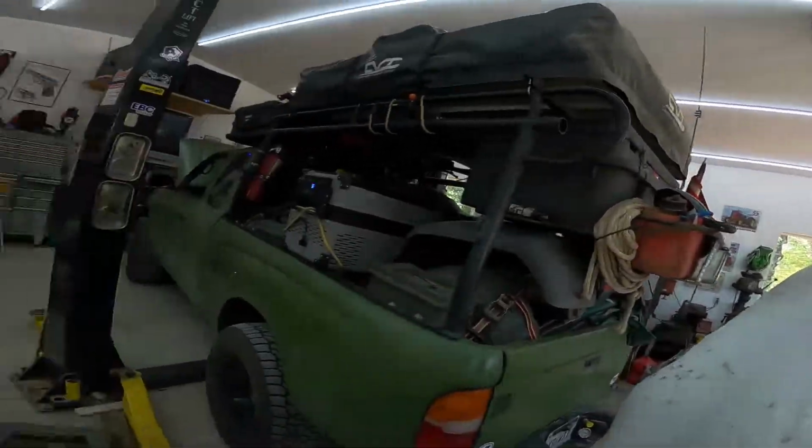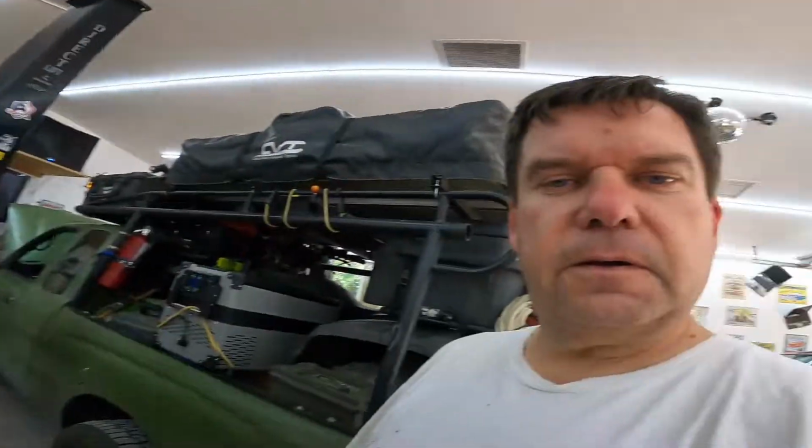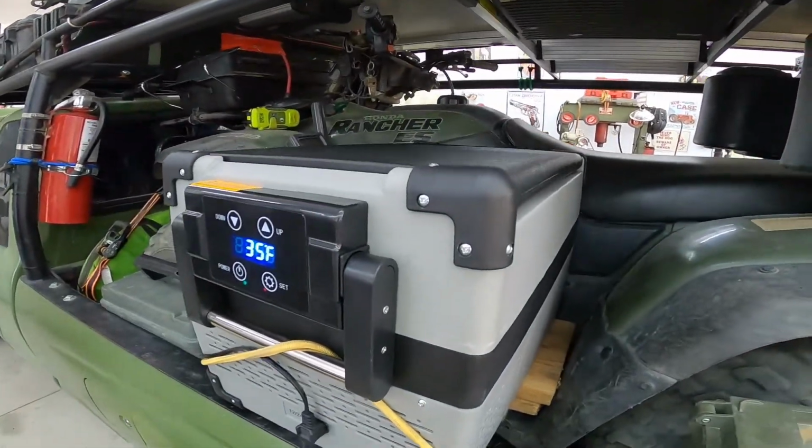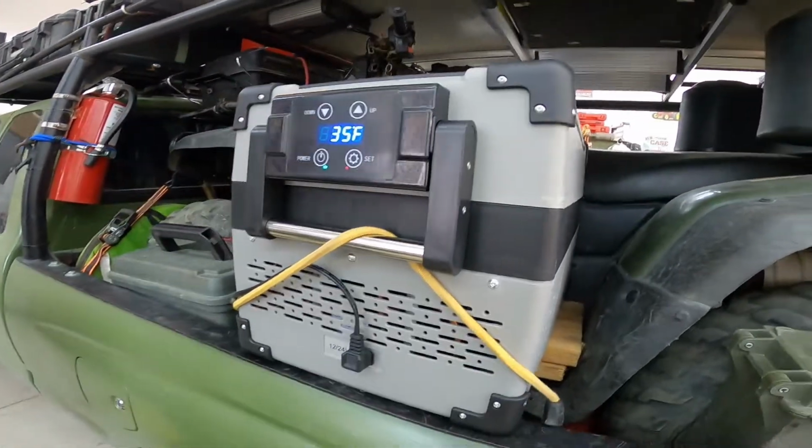Today is the start of the weekend, and I got two things for the truck, two upgrades. I got a refrigerator, one of these 12-volt refrigerators, which has an actual compressor. It's something I've been wanting for a while to go camping.